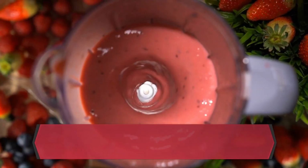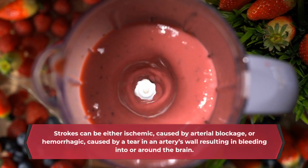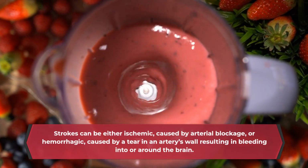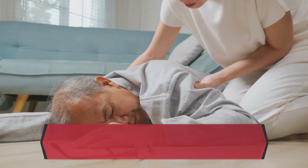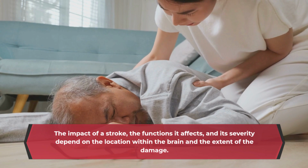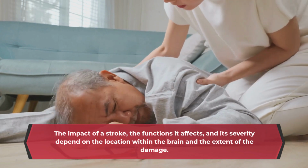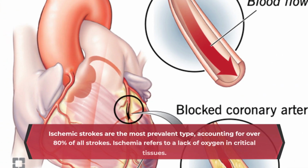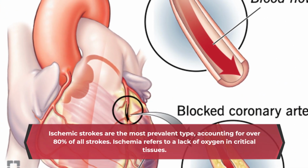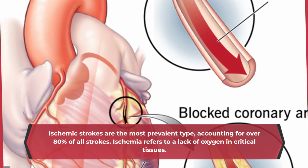Strokes can be either ischemic, caused by arterial blockage, or hemorrhagic, caused by a tear in an artery's wall resulting in bleeding into or around the brain. The impact of a stroke, the functions it affects, and its severity depend on the location within the brain and the extent of the damage. Ischemic strokes are the most prevalent type, accounting for over 80% of all strokes. Ischemia refers to a lack of oxygen in critical tissues.